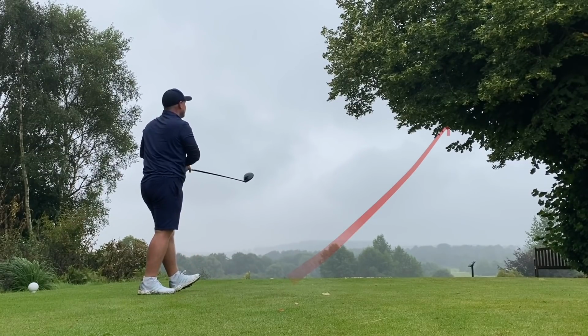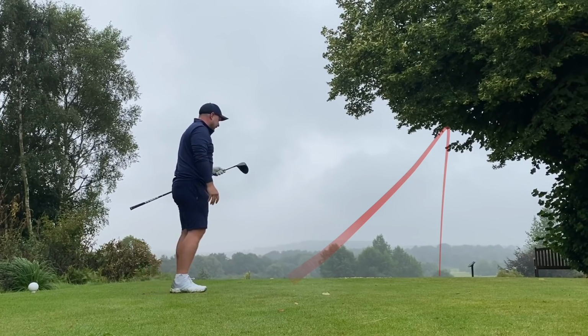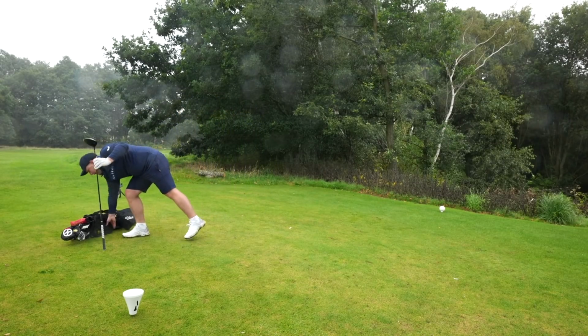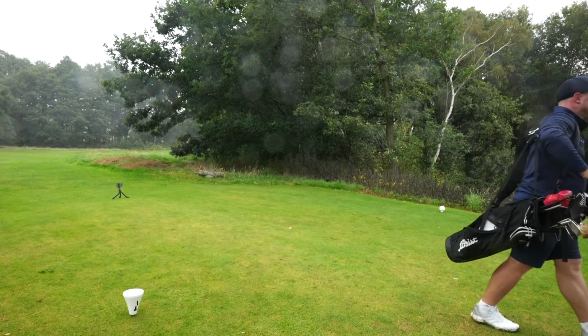It's high again, but it's perfect. It's in the middle of the fairway. There's a lot to be said for hitting fairways. We're a long way back again, but does it really matter? Look at this as well, no head cover, just throw it straight in somewhere and away we go.